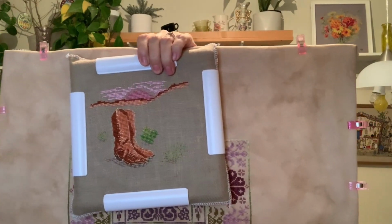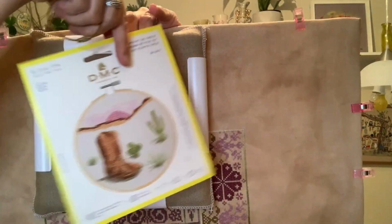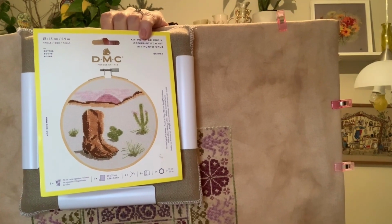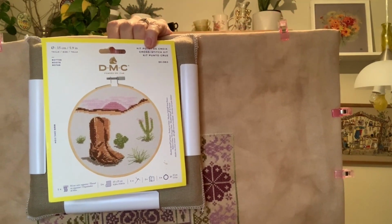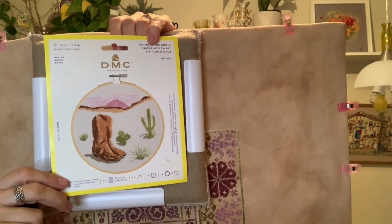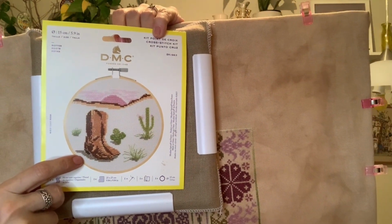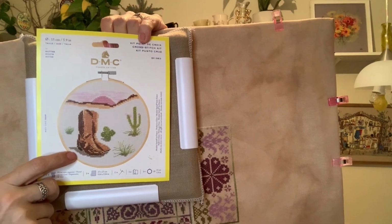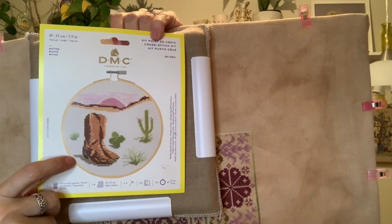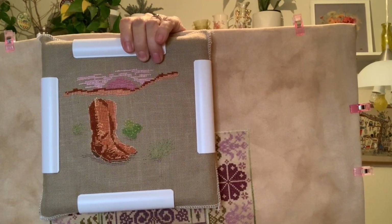Okay, this right here was a DMC kit that I got at Joann's once they first announced that they're going out of business and people started hoarding all this stuff. So right here I saw the landscape of Arizona, like when we were driving from Arizona to California, and it's a girly vibe here. There's just some boots, there is a pink sun, and I've been stitching on this.